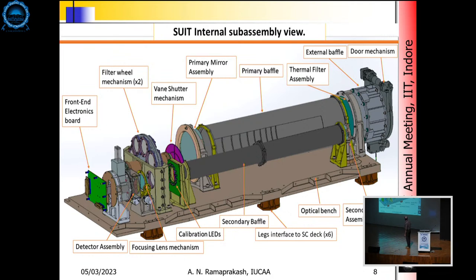And then the light goes in through this baffle system to the primary mirror here, reflects off to the secondary mirror here, goes in through this baffle to a shutter, focusing lens, filter wheel assembly mechanism, some field corrector lens mechanism, and the detector assembly here. So that's a basic layout. Light goes back and forth like that. It's folded up to fit within the space available. And it's an off-axis arrangement to make sure that the scattering, ghosting, et cetera, are kept under control.